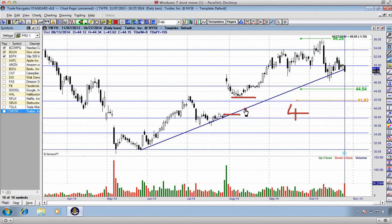So if there is a trade outside of HAL, outside of Tesla, which we've gone through over the weekend, outside of Amazon, which also looks incredibly good, outside of Netflix and FAS, which could be potentially rolling over, Caterpillar also, Twitter is definitely on my radar as at Tuesday afternoon market close. I do expect this, of course, to gap down. It looks as if it's going to open about $42, somewhere in this vicinity at the bottom of this gap window.